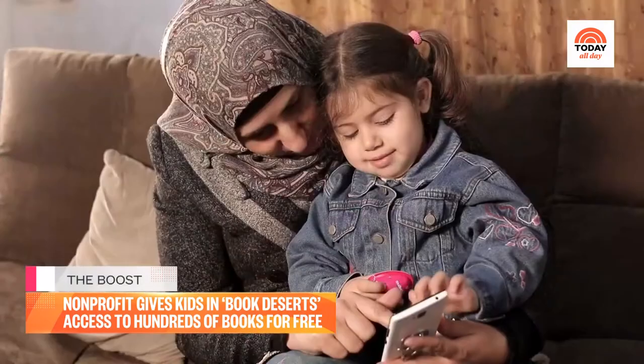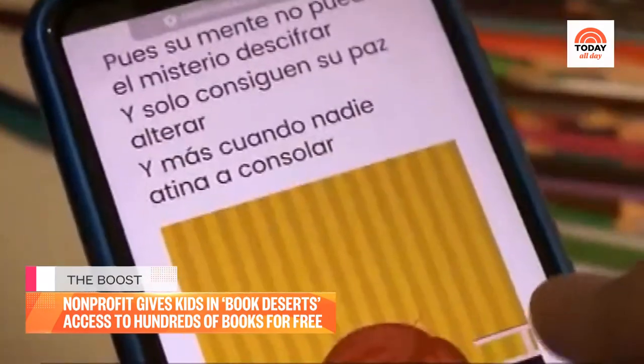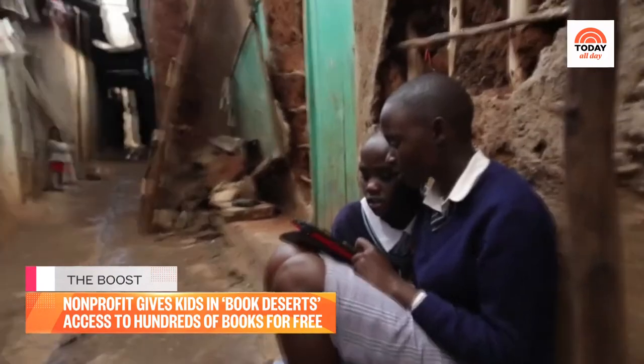The nonprofit World Reader has spent the last decade helping get books into the hands of kids through tech, reaching 17 million globally.